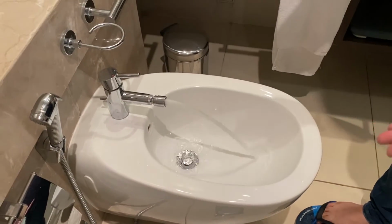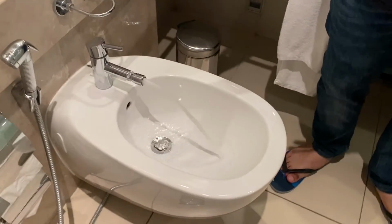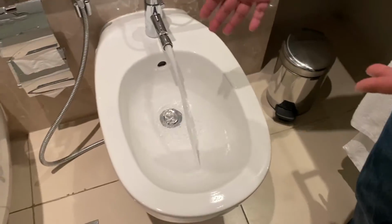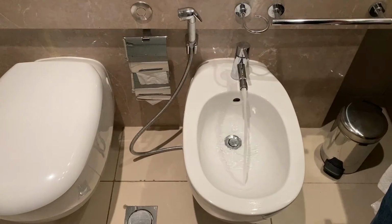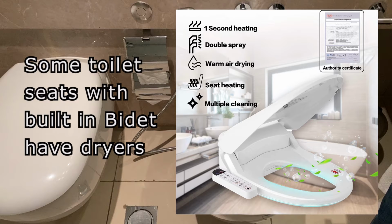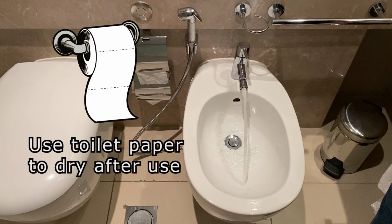After opening the water jets, you may use it by sitting either facing it or away from it. Then after using it, you dry yourself off. Some bidets have a built-in air dryer for you to use. If the one you are facing does not, use toilet paper or other paper towels to dry yourself off.